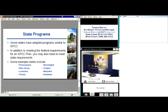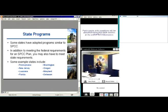I've listed some examples up here of some states that do have their own oil prevention requirements. So, for example, we have Pennsylvania that has the PPC plan. We have New Jersey, Louisiana has a plan, Florida. There's about a handful, and this doesn't include all of them up here. So depending on what state you're in, you'll want to check to ensure if your state has additional requirements. Again, you must meet the requirements for the federal EPA's SPCC plan and implement the plan, but your state might have additional steps you need to look at.